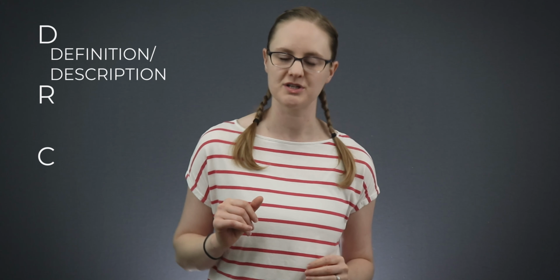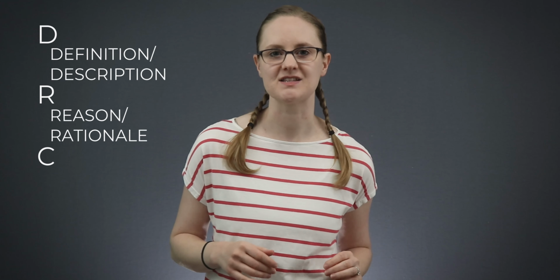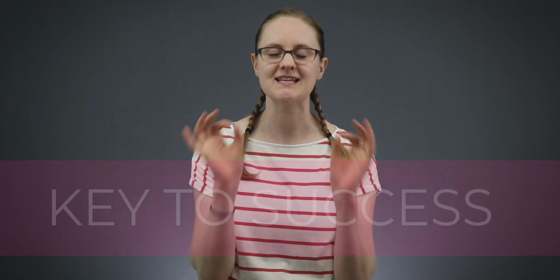The critical thinking model goes like this: D, R, C. The D stands for definition or description. The R stands for reason or rationale, and the C stands for connection. So let's write this out and go through an example to help it all really come together for you. Because seriously, friend, this is the key to success in nursing school. Follow this model and you will be golden.